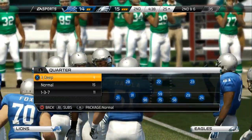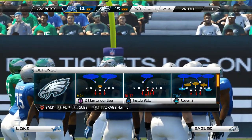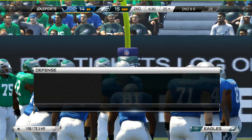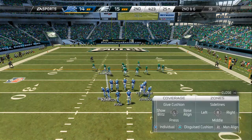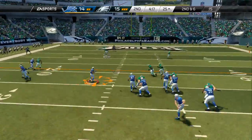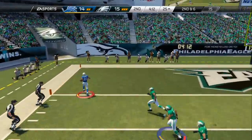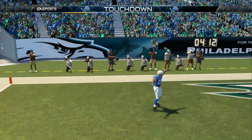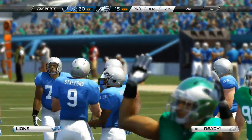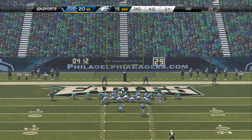Short, they get the completion. They still do not get the first down, though. Bad job by the defense, lack of hustle, bad tackling, you name it. They allowed the short throw and catch to go all the way down the field for a score.